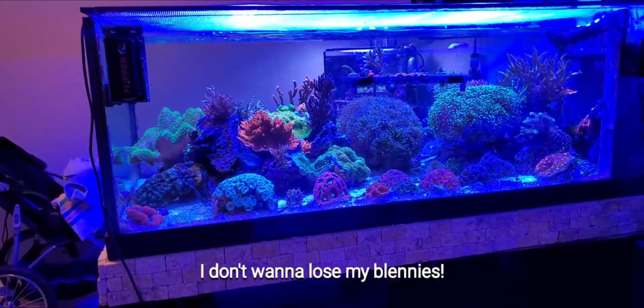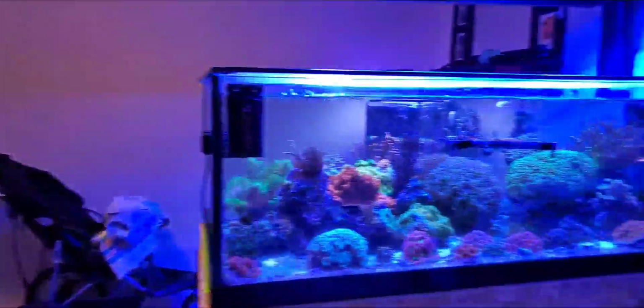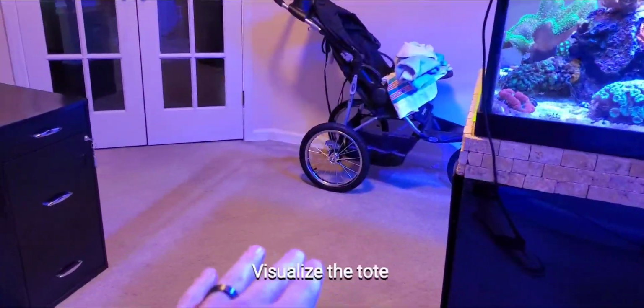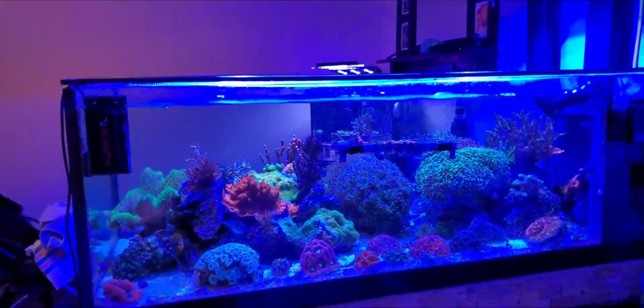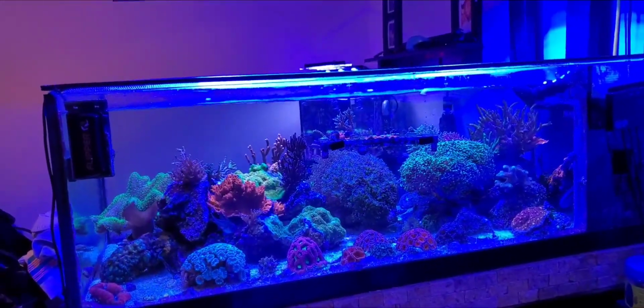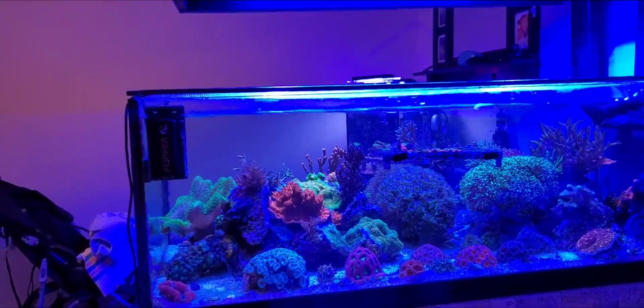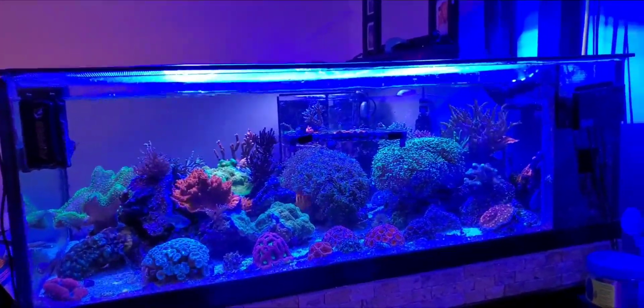So I'm gonna catch the fish and move them to the 75-gallon. While I'm doing that, I'm also going to be putting them in totes. Pretend there's a tote there, right in that area. Put them in there. All right. Then once this tank is empty, I'm going to ditch all the sand. All the corals are gonna go in the totes, and then Joey's going to take the totes, load them up, and I'm going to get rid of the sand.